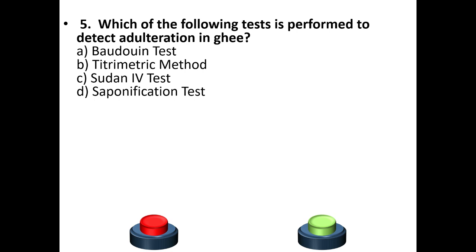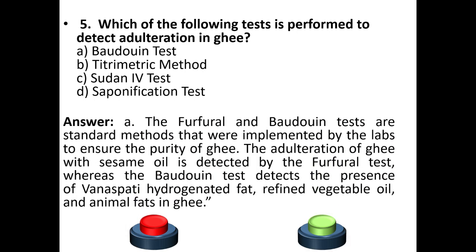Fifth question, which of the following tests is performed to detect adulteration in ghee? Baudouin test, titrimetric method, Sudan IV test, saponification test. Your answer is option A, Baudouin test. The Furfural and Baudouin tests are standard methods implemented by labs to ensure the purity of ghee. The adulteration of ghee with sesame oil is detected by the Furfural test, whereas the Baudouin test detects the presence of vanaspati, hydrogenated fat, refined vegetable oil, and animal fats in ghee.